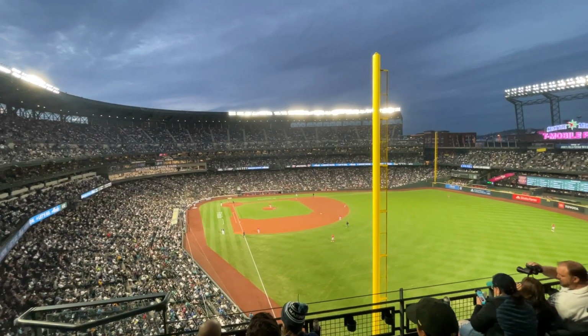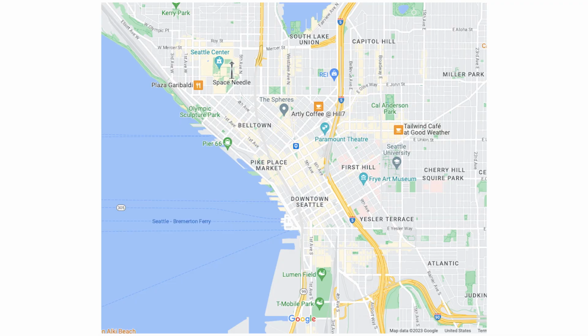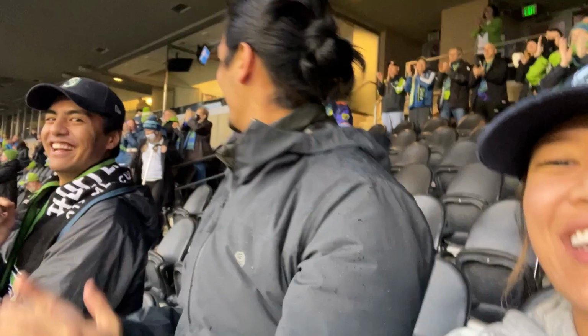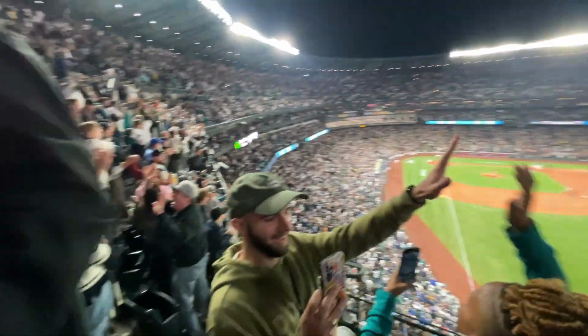So for those of you who are visiting from out of town, going to a Sounders, Kraken, or Mariners game would be a good thing to do, because T-Mobile Park, Lumen Field, and the Climate Pledge Arena are all in areas that are close to other tourist attractions. So it's definitely something that you can fit into your itinerary. And then also there are various modes of transportation to get to each stadium.